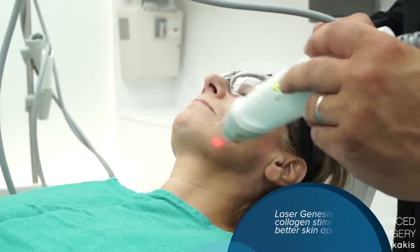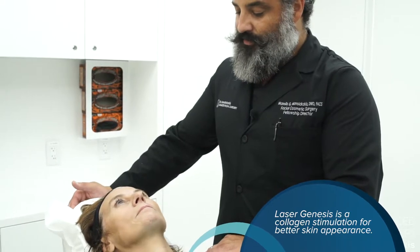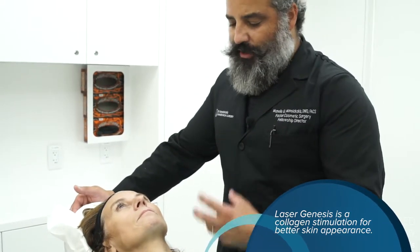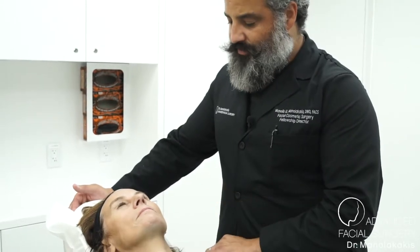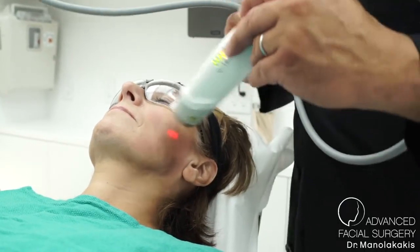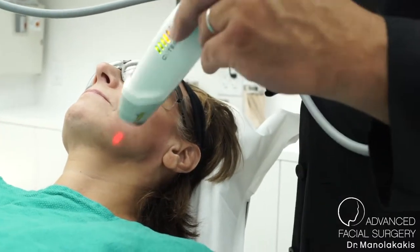It's great to be performed about 4 or 5 days before an event, so you can get red carpet ready. Gives you a great glow, gives you a shine. So it's one of my favorite lasers. It's one of the most popular lasers that we have here. It doesn't hurt. Feels like a warm, hot massage, which is great.